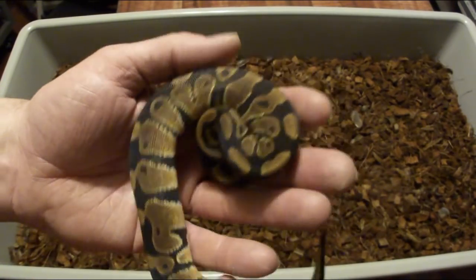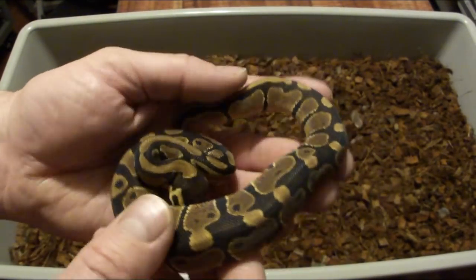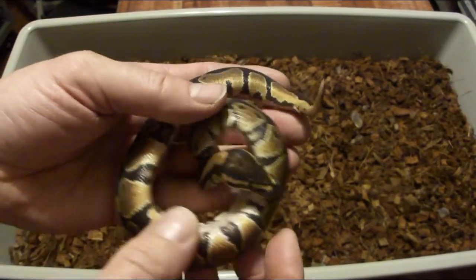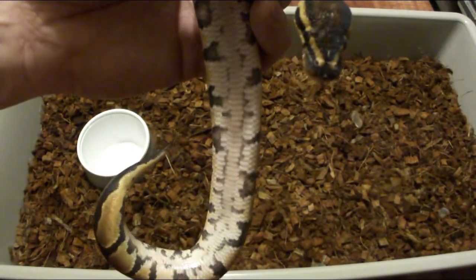So, yeah. Here's another one of my male normal hatchlings. So, this guy's going into shed, so you can tell it's not quite as bright, but it's just because he's going into shed. And the eyes are getting a little dull and they kind of fade out a little bit. And this one's got a pretty normal belly pattern for normal.